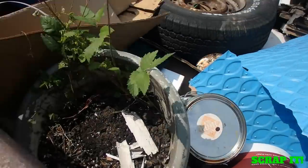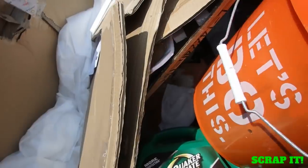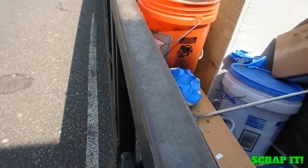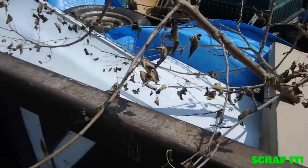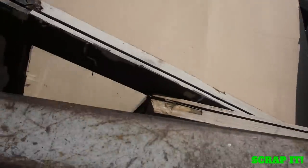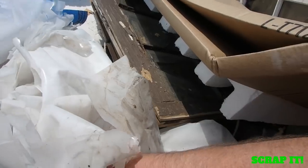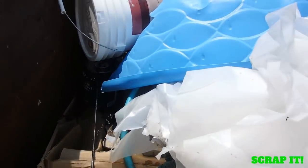Kind of looks like people illegally dumping at this one. Got a tire, some dog kennels, exercise bike, paint, garbage cans. All sorts of nothing I'm interested in. Tree branch. Oh, these are some of my least favorites. Too bad those windows are so shot. Alright, we'll keep moving on.